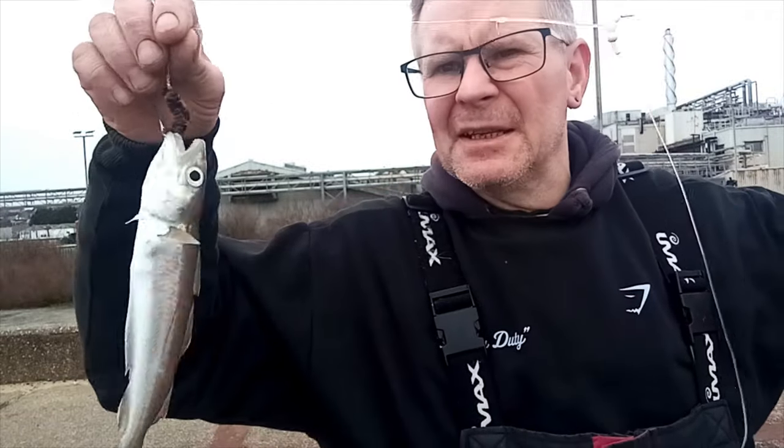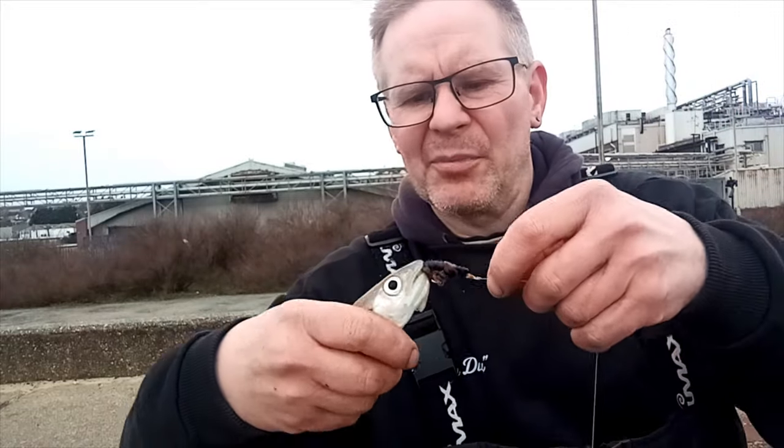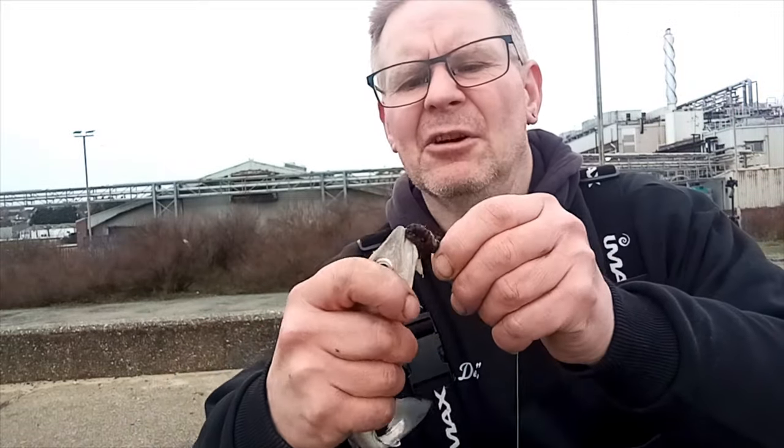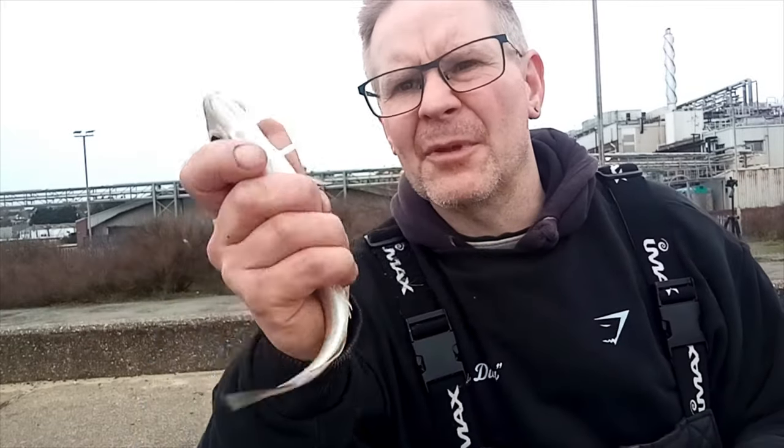So it's 8:30. I just shortened those snoods off, like I said. Another whiting. You really see the bites on the braid. Again, look, hooked right in the bottom lip. I think they hooked themselves against the weight. So, plan paid off.